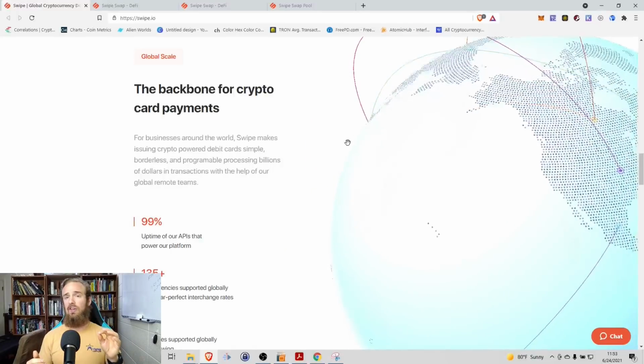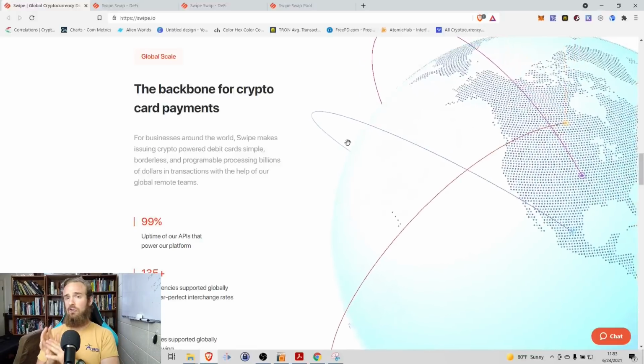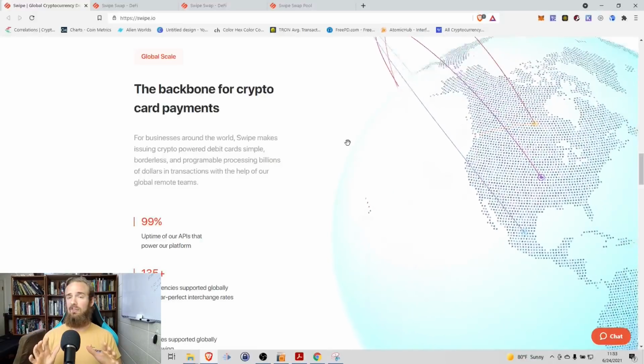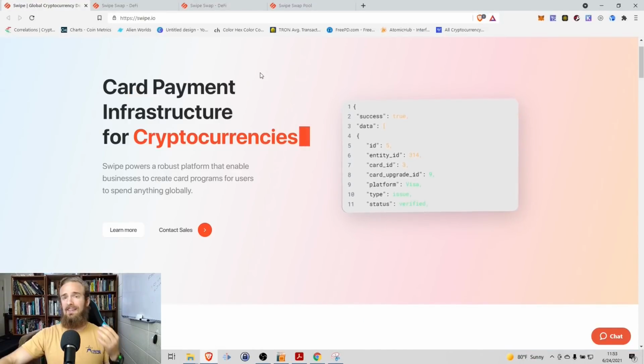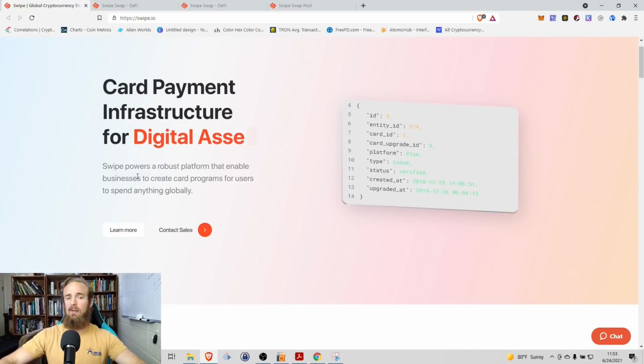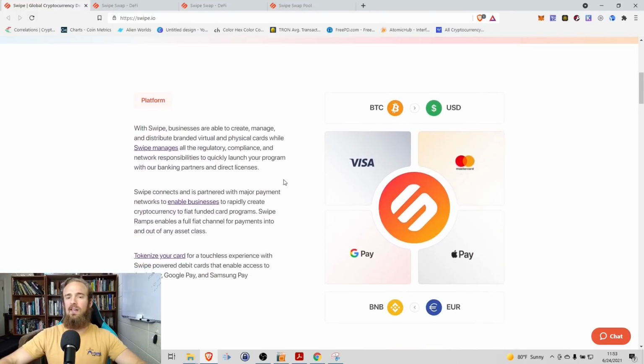So the primary focus is on issuing these debit cards, but they also do have some additional features, some functionality, a decentralized exchange that I want to cover in this video as well. I want to start off by saying that the main point of this video is this incredible cards program. Swipe powers a robust platform that enables businesses to create card programs for users to spend on anything globally.